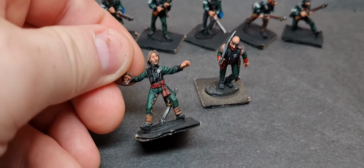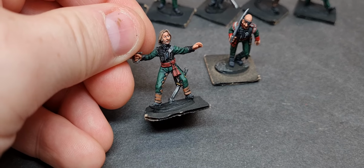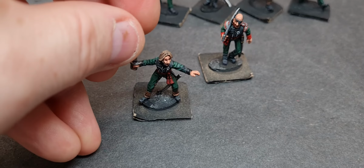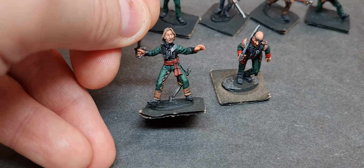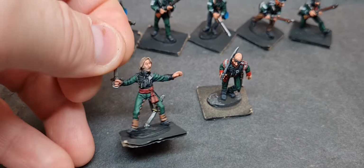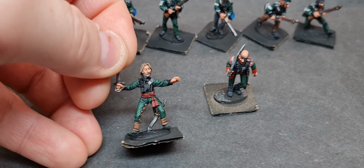So I'll just start off with Sharpe. He came out nice. I didn't go too light in the hair. I just tried to go for the kind of hair he actually has, the dirty blonde look. And I kept his sash darker. I went a wee bit lighter than I probably would have, but that darker crimson and his leather work, I just tried to get a nice finish on it.